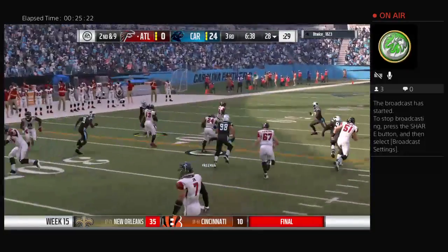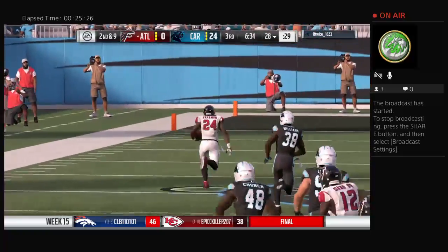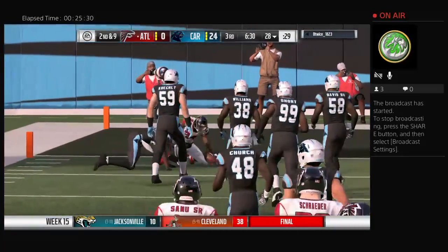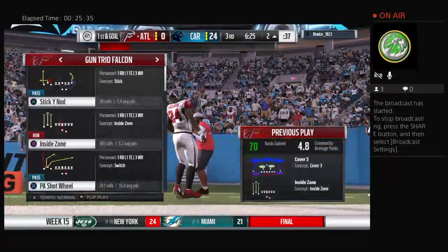We'll find out. They run. Devontae Freeman. And he'll cut it to the left sideline. And oh, so close as he takes it all the way to the 2-yard line.